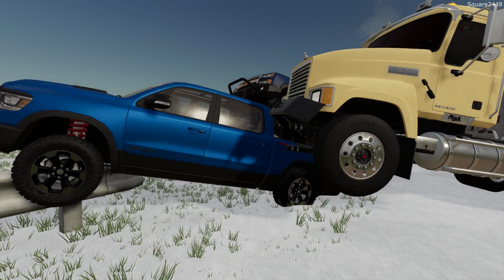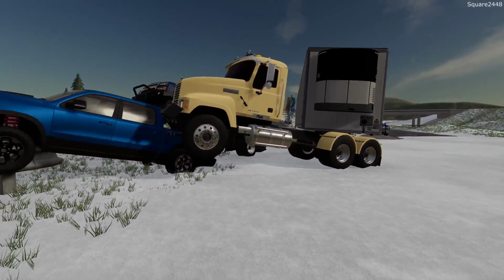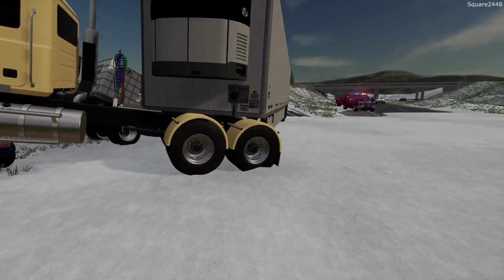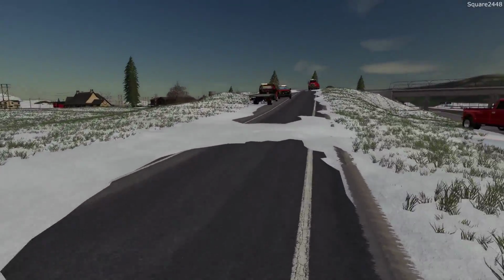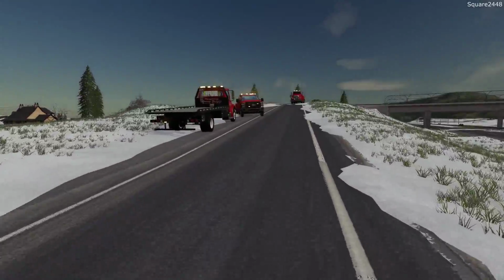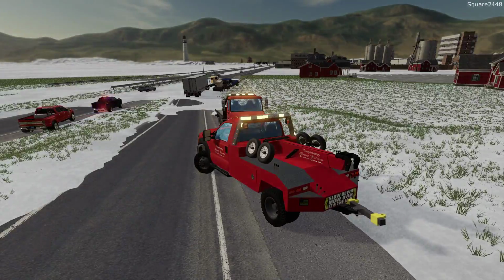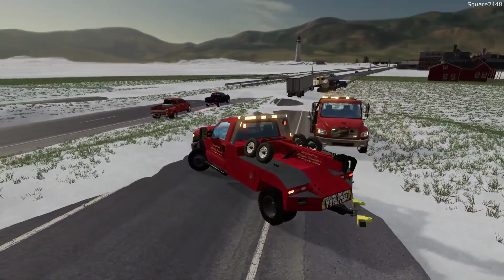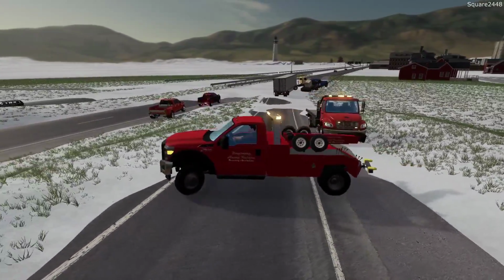Let's see if we could remove that, and then see if we could remove this semi-truck, and then finally the Ram. And we should be able to do this without going into the other 2 lanes. Let's hop in the 2011 F550 wrecker and see if we could use it to get that flatbed out. Now that flatbed is loaded probably with an extra 1,000 or 2, so we do have to make sure that we plan for that as well.